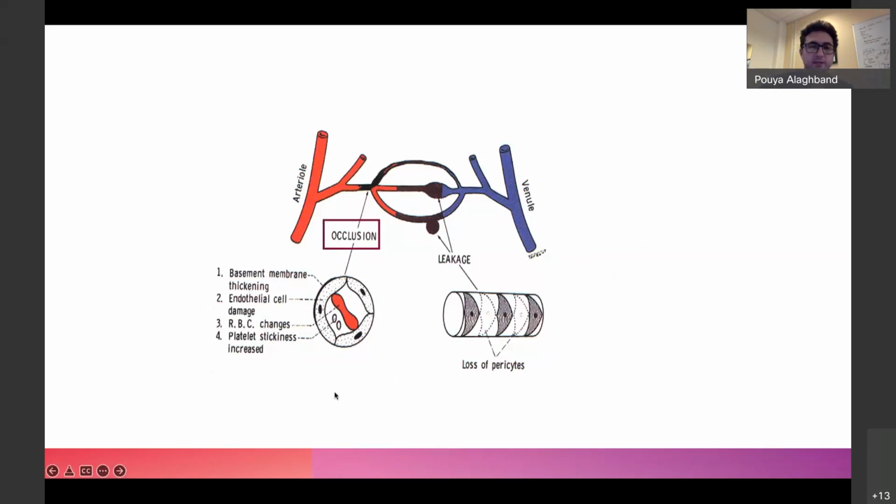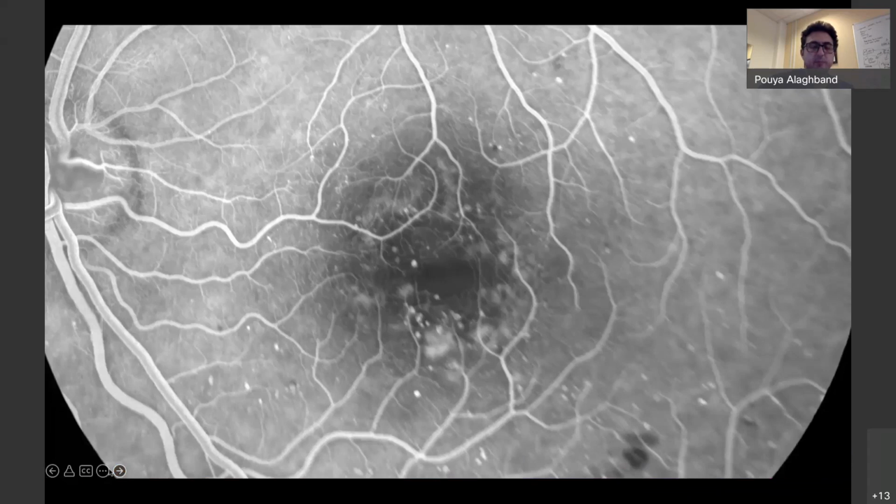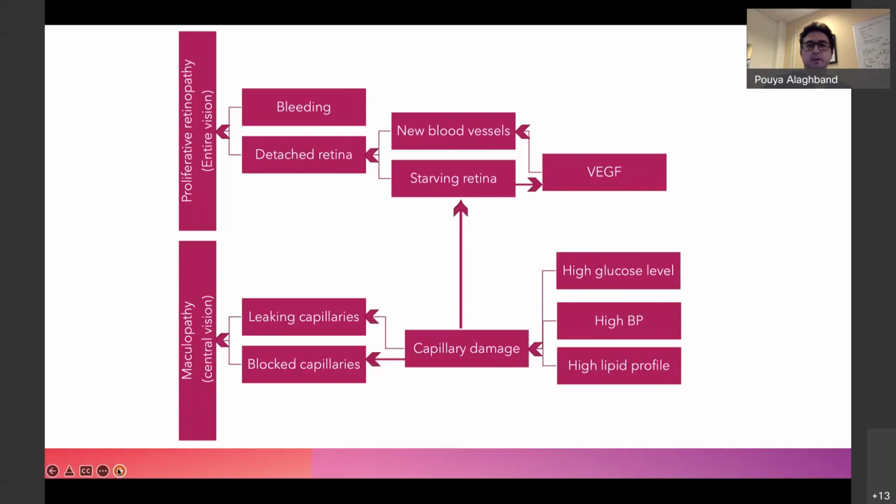So very well, let's concentrate on the occlusion part of things. When we talk about occlusion, that means the circulation is cut off in specific areas, and it manifests itself as an ischemic area. Again, this is another fluorescein angiography. Normally, you should have the central part in the posterior pole lighting up and being pale white rather than black, whereas in this case, you can actually see relatively large areas of dropout and ischemia within the posterior pole. So what is the mechanism?